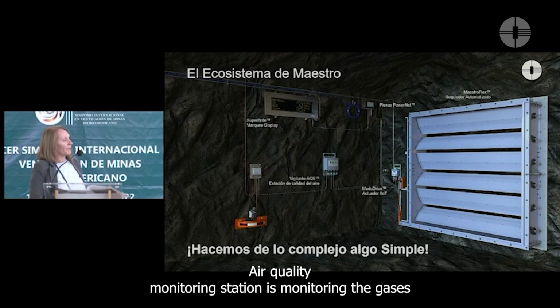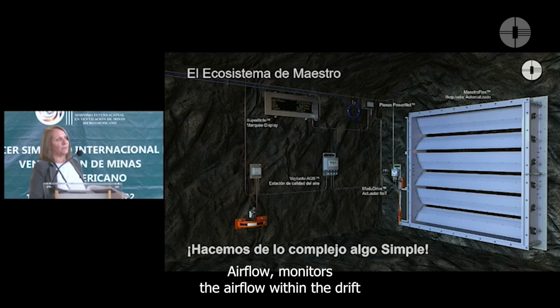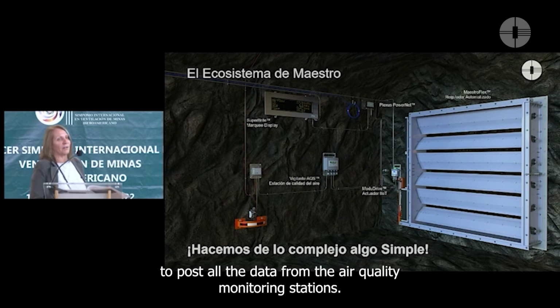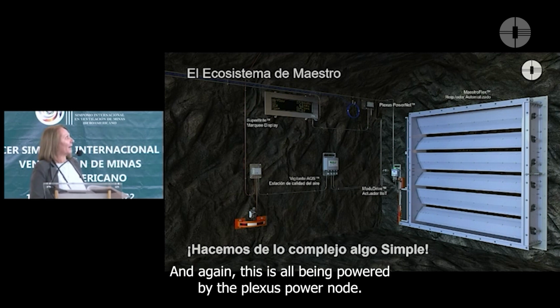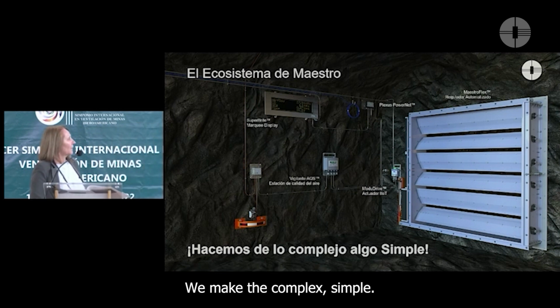Air quality monitoring station is monitoring the gases within the environment. Airflow monitors the airflow within the drift. And the super bright marquee, which is being utilized to post all the data from the air quality monitoring stations. And again, this is all being powered by the Plexus power node. So each item does not require individual power. We make the complex simple.